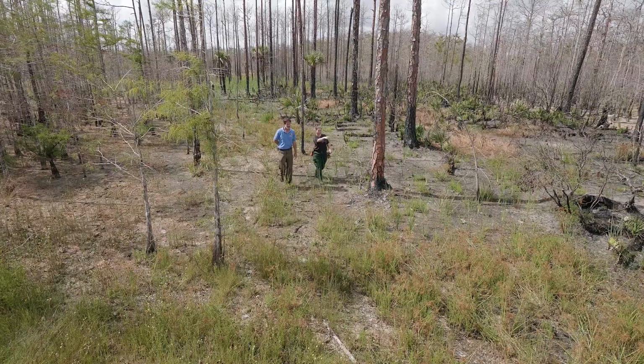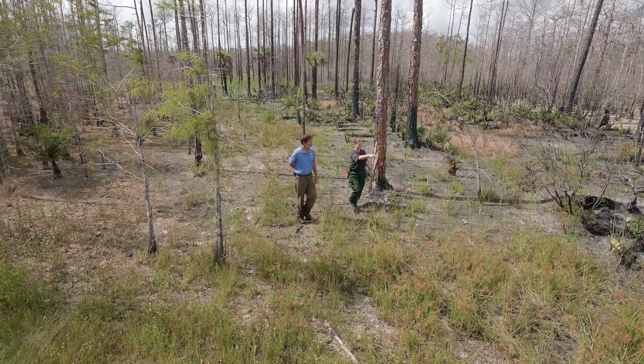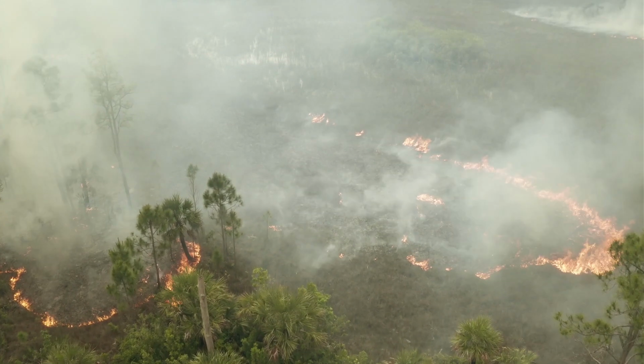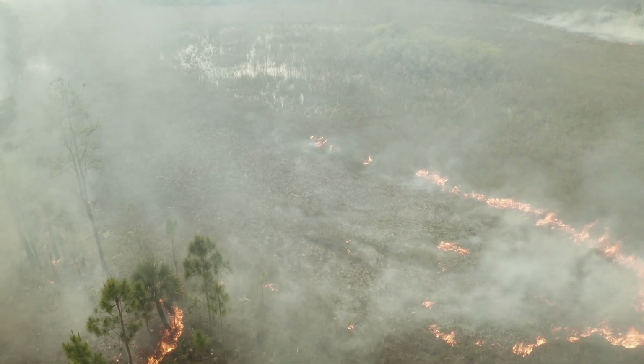How does fire burn in a swamp? The answer is written on the land. To read this story, one must get to know the place and the language of fire.